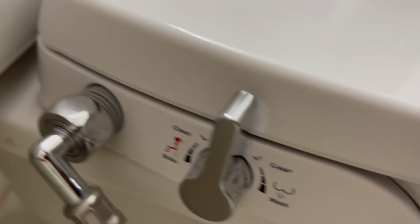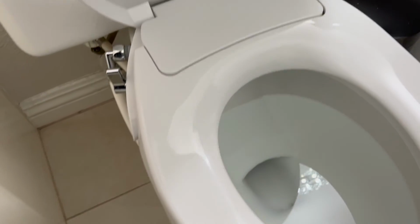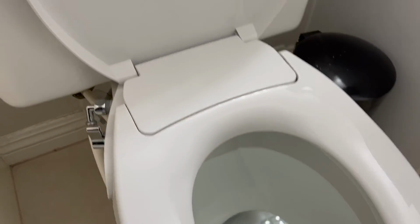So it's going to come with all the hardware you need. This is the little knob. And then you can choose if you want front or rear. And then what it looks like is just a normal toilet. So you really can't tell anything different.